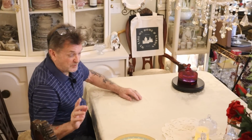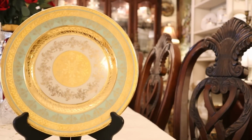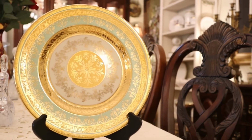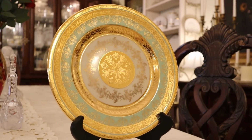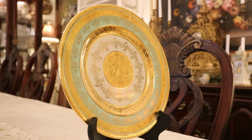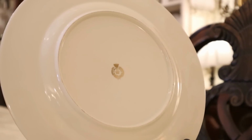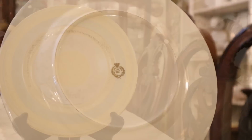Now back to Francis' shop, a Lemieux French plate, 10 and 3/4, 10 and 7/8, almost 11 inch, 24 karat gold plated dinnerware with an incredible sage green. Guys, where are you going to go? We found 8 of these there.